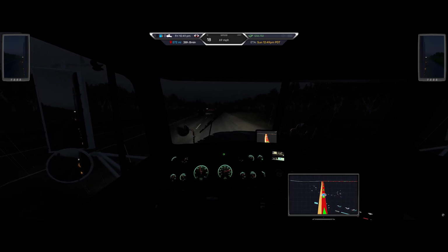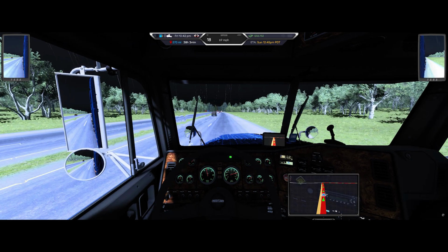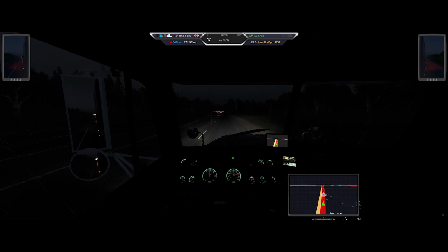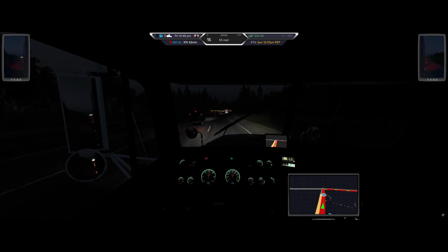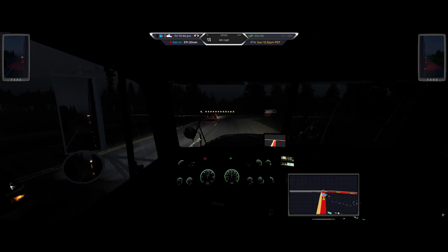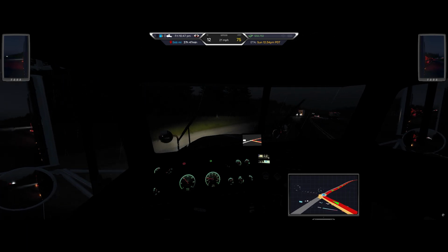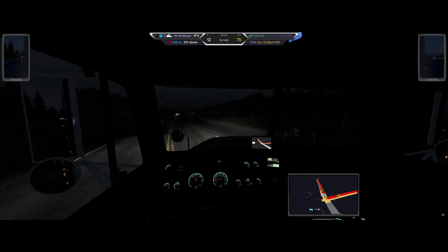See any speed limit signs. Keep right and then turn right. Turn right. Whoa, buddy. Road slick. Whoa. Yep, that road was slicker than snot.